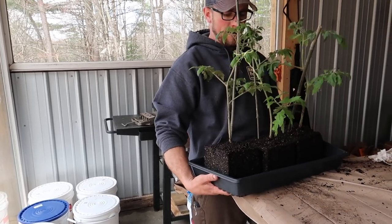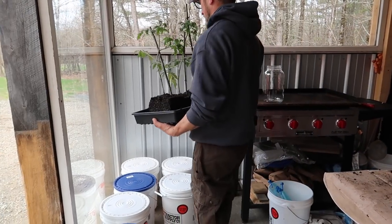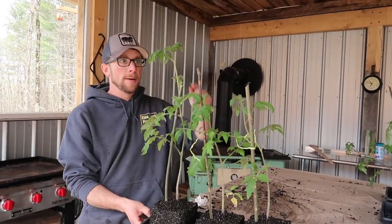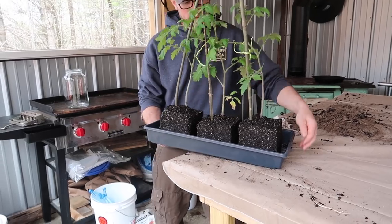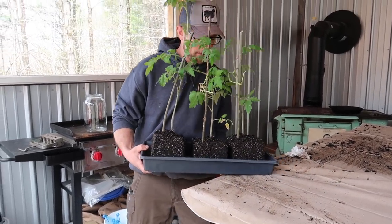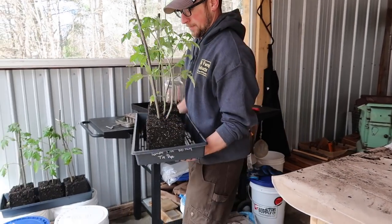Oh goodness. Here goes nothing. That one's really tall. Look at that one. I think it was the first one I did. One of the first ones I did. Oh, the sticks are falling. Maybe we shouldn't put those until after.